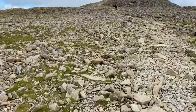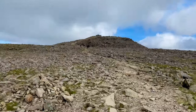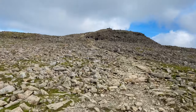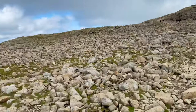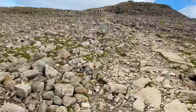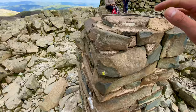Well, there it is up there, the summit of Scafell Pike. This is a voiceover again because, as you can imagine, it's pretty windy up there, so the audio is inaudible. Picture perfect views from whichever way you look. So, finally done it. Sick.